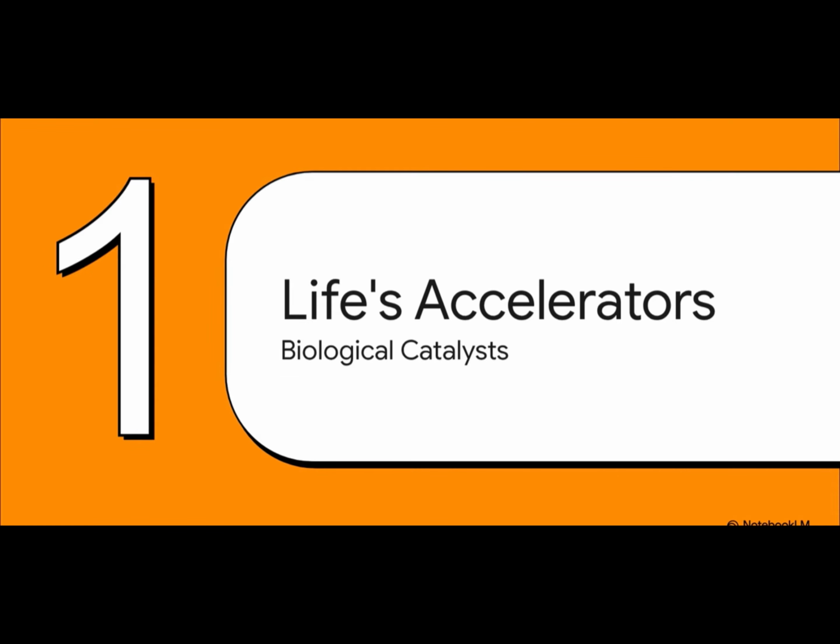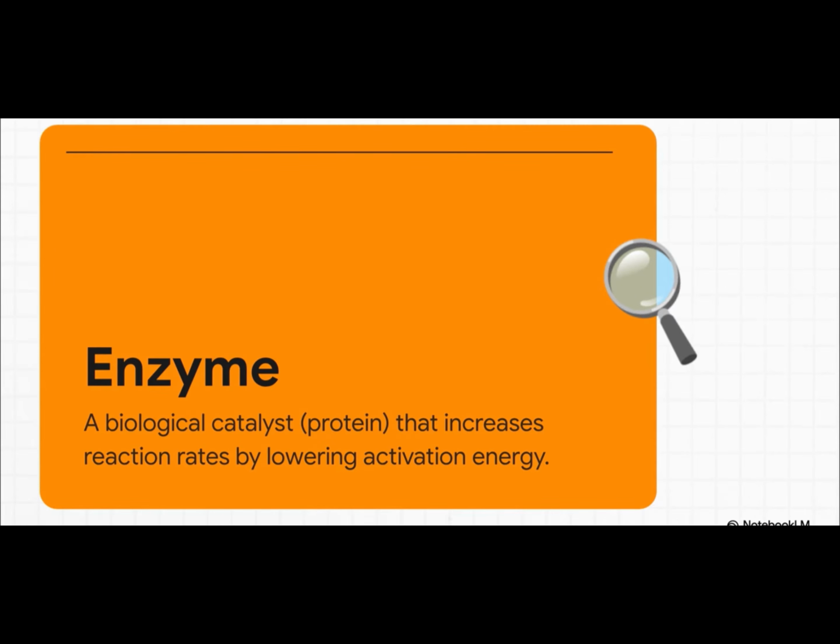All right, Section 1, Life's Ultimate Accelerators. Let's get right to it and figure out what these biological catalysts actually are. Okay, so here's the textbook definition, but let's break it down. An enzyme is basically a biological catalyst. Its one job is to speed things up, and I mean speed things up by millions of times.